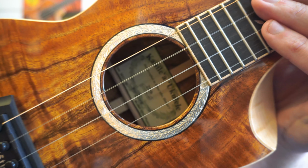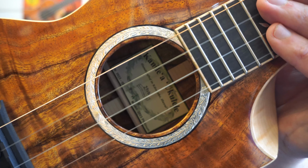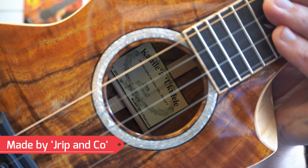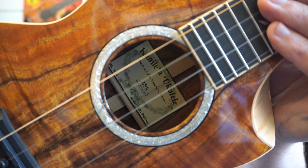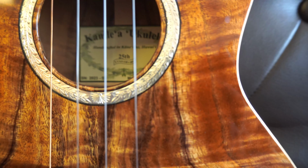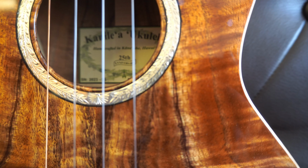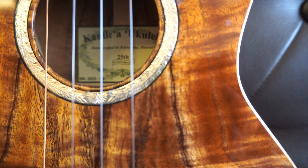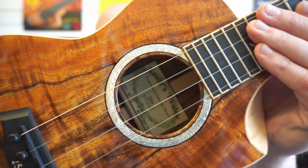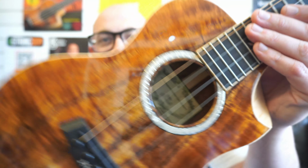Now, the silver bangle that is inlaid is made and produced in Waikiki. There's a really cool video on Kanile'a's Instagram which shows one of these bangles being made and then inlaid into the ukulele. Small touch, actually. There's a tiny bit of black trim. I think it's like a black ABS plastic binding that just sets it off slightly. You wouldn't necessarily know if you weren't looking for it, but it's there.